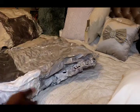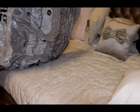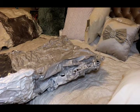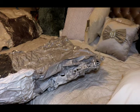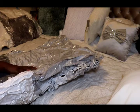So this is cool, you guys. I really like the way these are turning out. And I'm going to go ahead and finish my project. And what I'll probably do in the near future is let you guys see where I'm going to be storing all these nice pillows and these nice storage plastic bags. So I'm super excited on how this turned out.